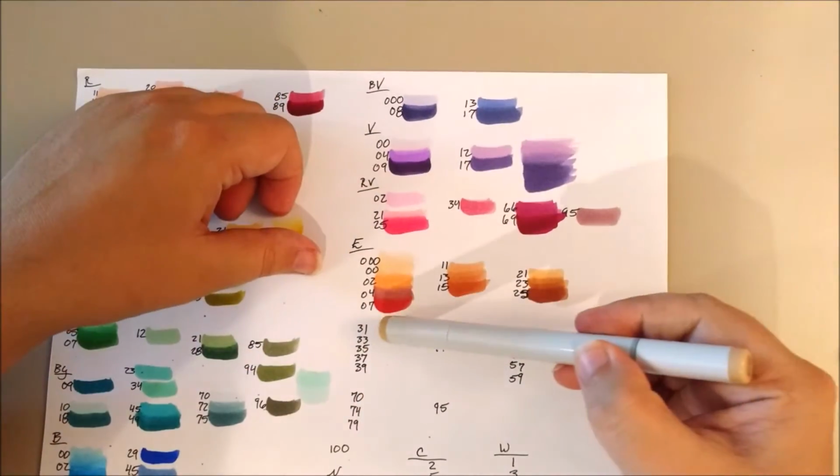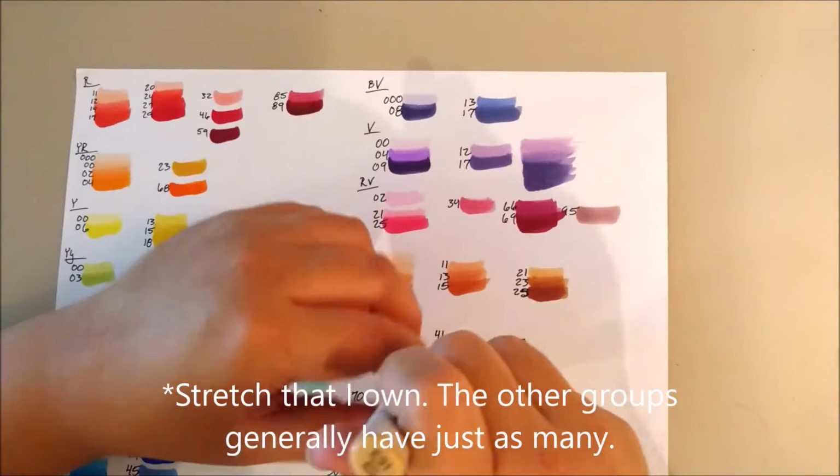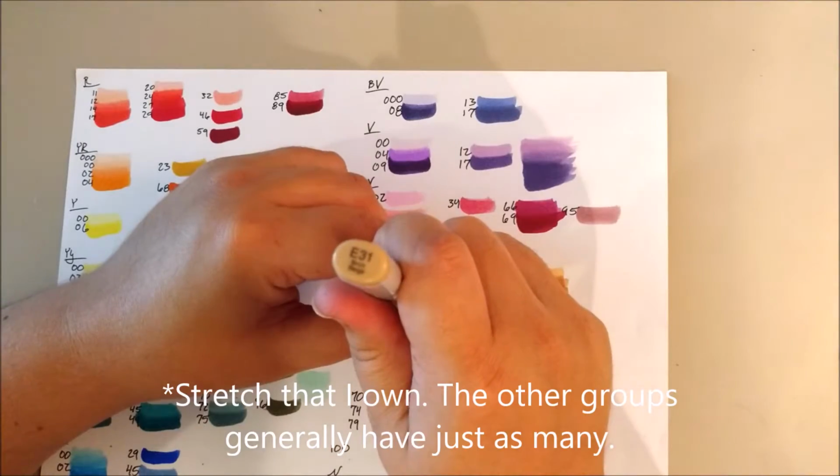Getting into the 30s, which is another nice long stretch. So E31 Brick Beige.